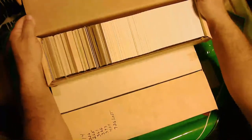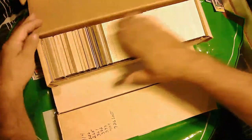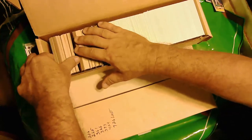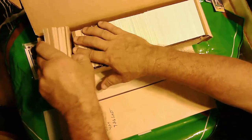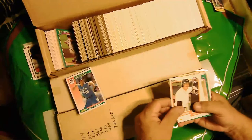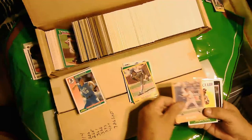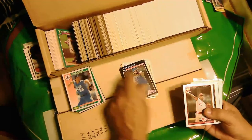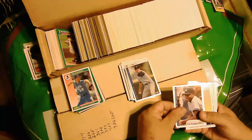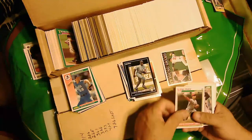All right, so it looks like this box has some maybe newer stuff, not super new. Right, it's Upper Decks, and it looks like a hodgepodge of some old stuff. Oh, crap. I see football. Are you kidding me? All right, maybe it's not a lot of football. Let's see what we got. But to be honest with you, these last couple boxes have been sucky.